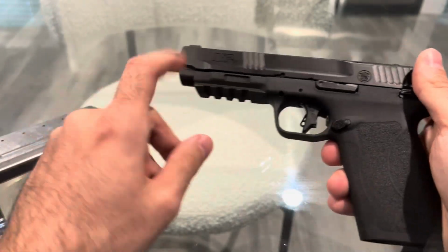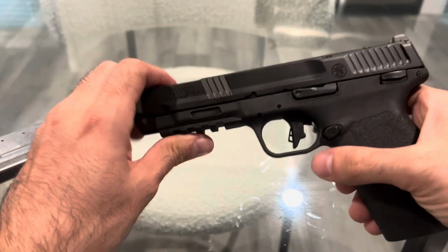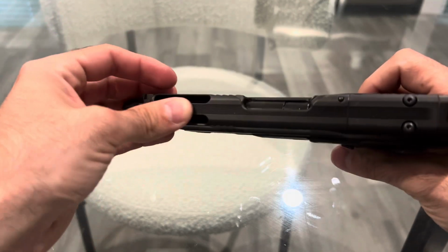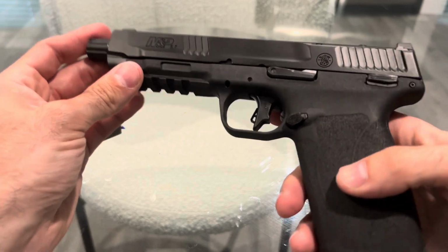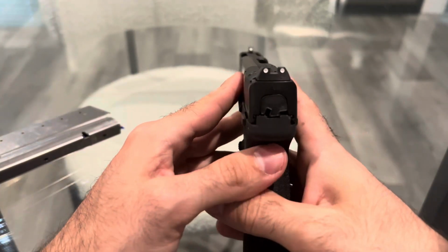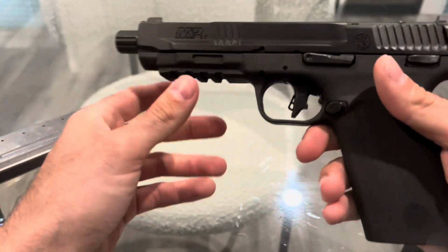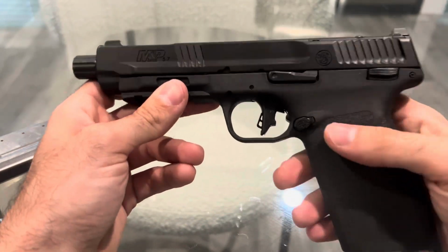Which, not for nothing, I'm also getting a light and a holster, and I'm going to be talking about that. I don't know if I should carry this or not carry this, but I'm definitely getting a holster and a light, which are coming soon, so stay tuned. But yeah, guys, I just wanted to go over all that stuff.